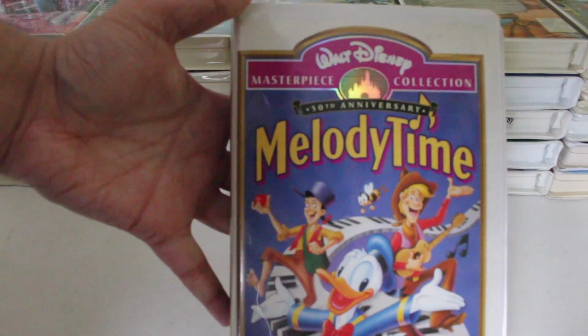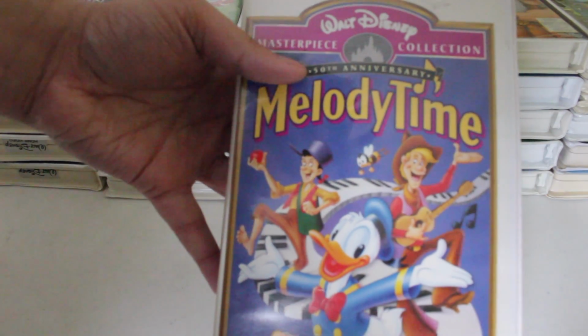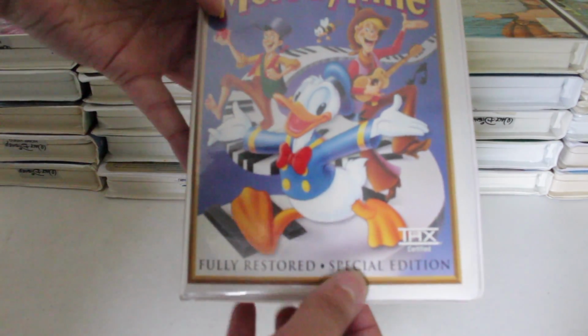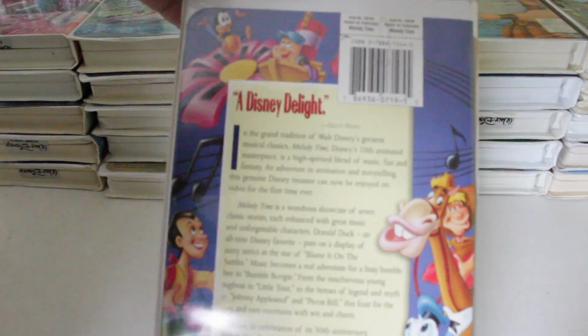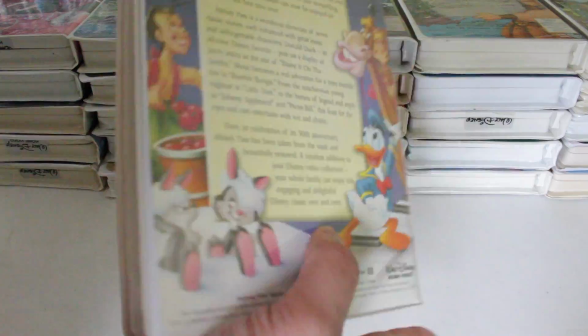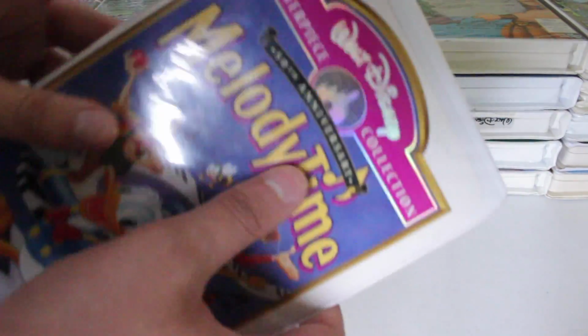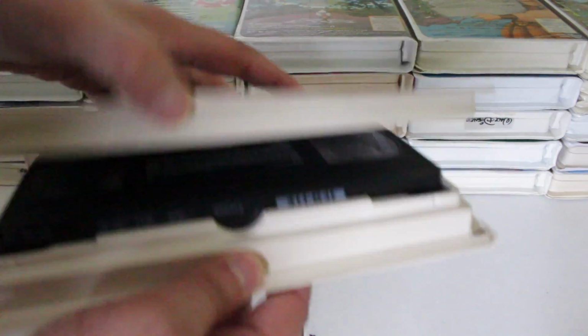We have Melody Time, the Walt Disney Masterpiece Collection, the 50th anniversary, fully restored and special edition. Here's the spine, here's the back. Honestly, I never watched this. This is one of the VHS tapes that I owned as a kid. I really don't know much about this movie.